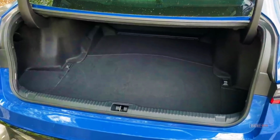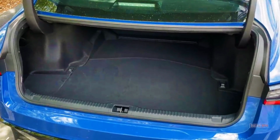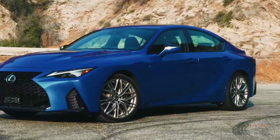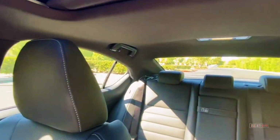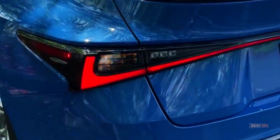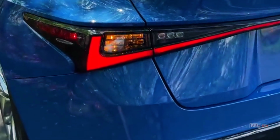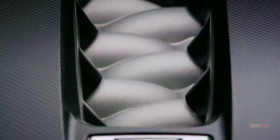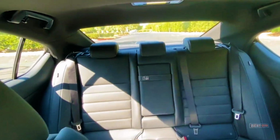Open the hood and the engine fills almost every space, with almost no room on all sides. The same 5.0-liter V8 can also be found in the RC F and LC 500, and in this application it produces 472 horsepower and 395 pound-feet of torque. It also shares a transmission with the RC F, an 8-speed automatic with a lock-up torque converter.